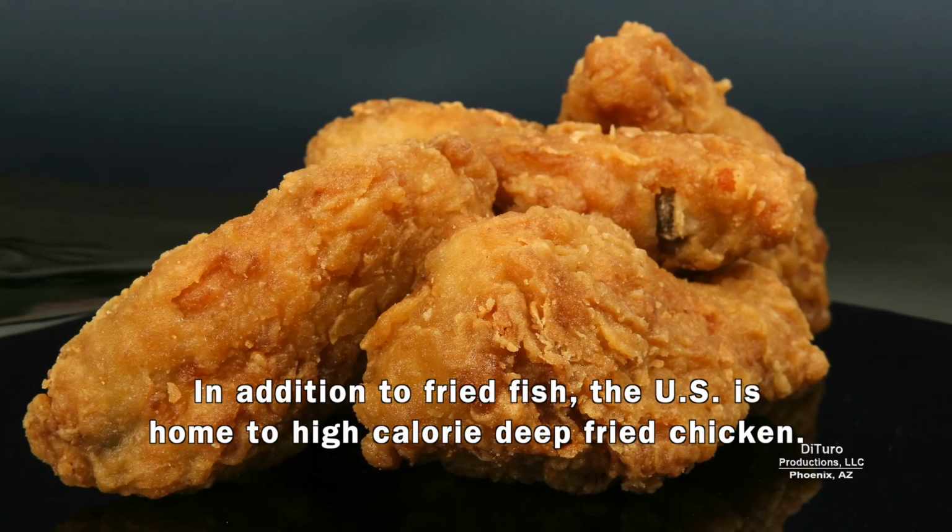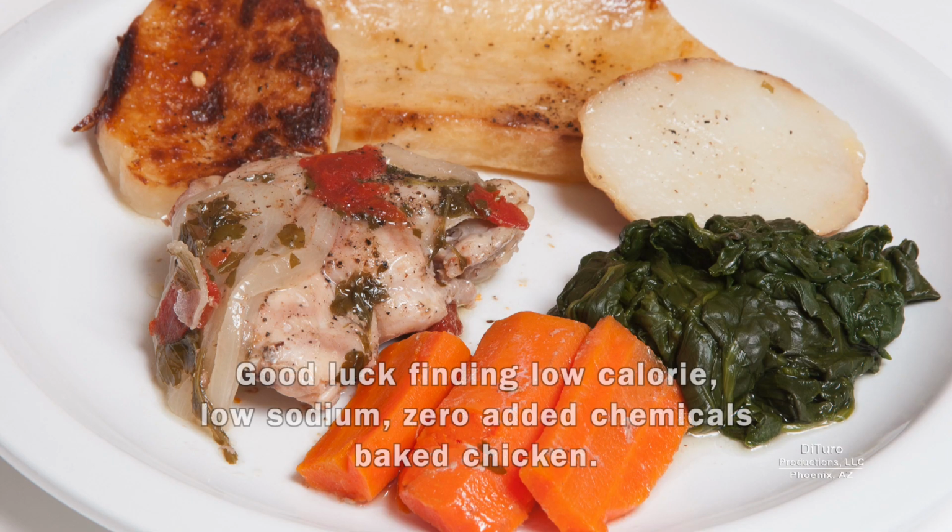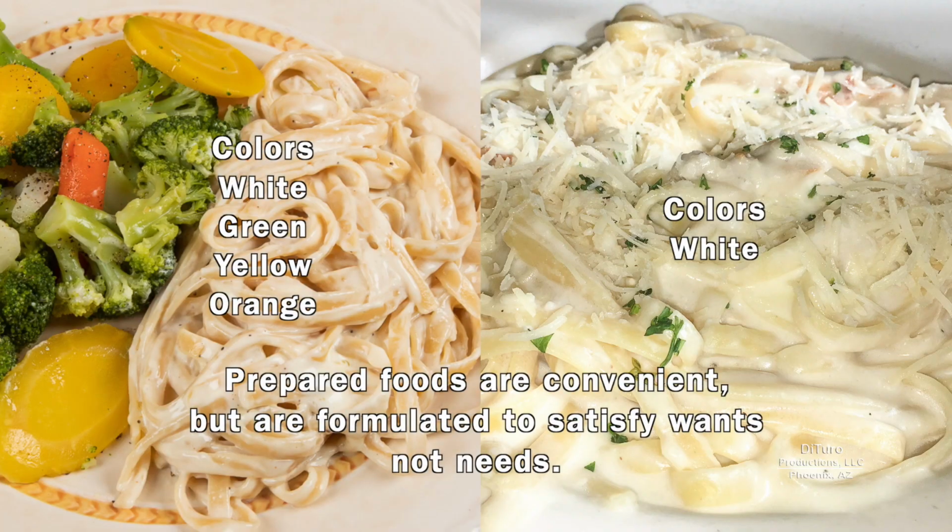In addition to fried fish, the U.S. is home to high-calorie, deep-fried chicken. Good luck finding low-calorie, low-sodium, zero-added chemical baked chicken. Prepared baked foods are convenient, but are formulated to satisfy wants, not needs.